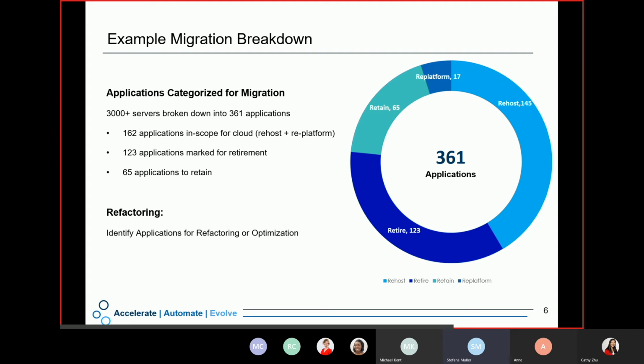And I think that's an interesting thing. We often think that everything is going to move over, right? And the answer is not everything's going to move over. There are reasons to retire things. There are reasons to retain. And this is, again, a very large organization that was moving and wants to do it quickly, but wants to do it in a cost-effective way.